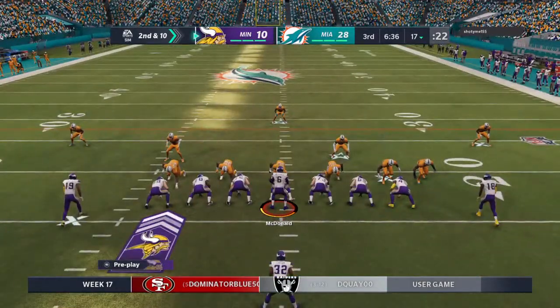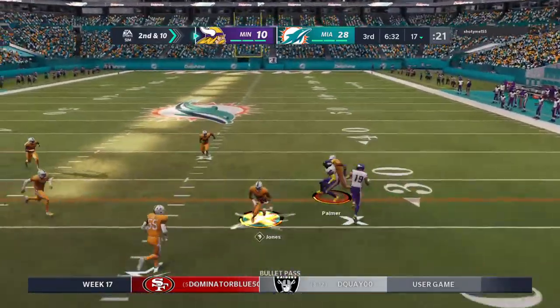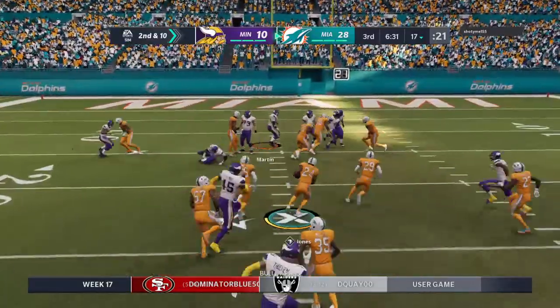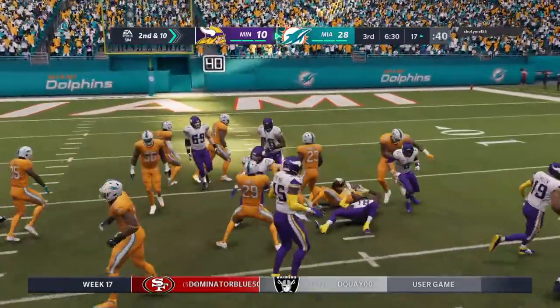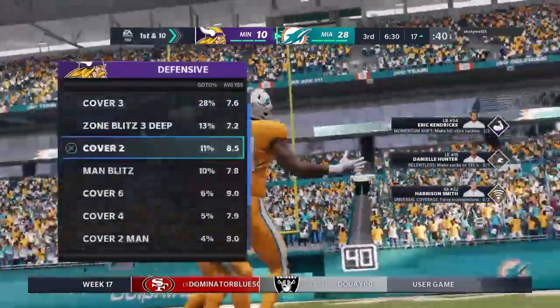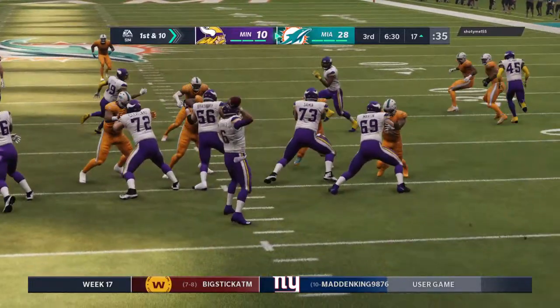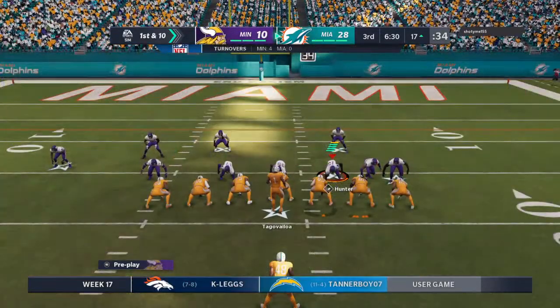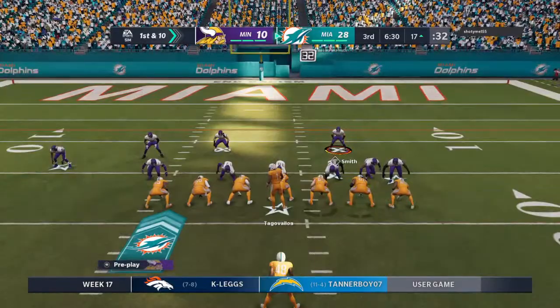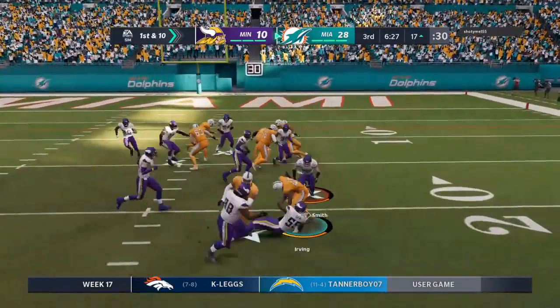So after the run for no gain, here's 2nd and 10. Throwing is McDonald. And his pass is intercepted for the 4th time today. Picked off Byron Jones. And they're going to be set up in the red zone right around the 17-yard line. The first half did not go their way, and that's not going to help matters at all. An interception here on the opening drive of the 3rd quarter. Obviously not what they were striving to accomplish.